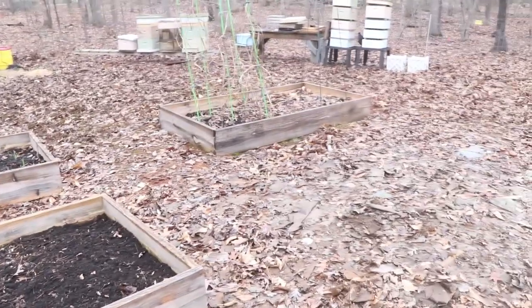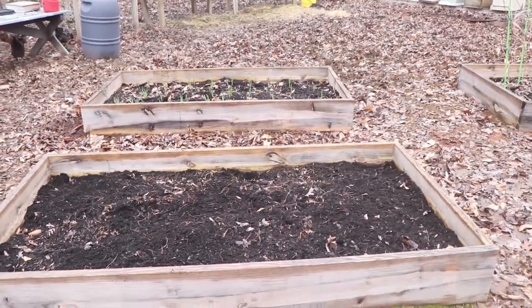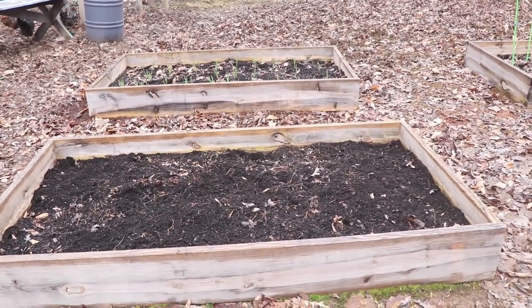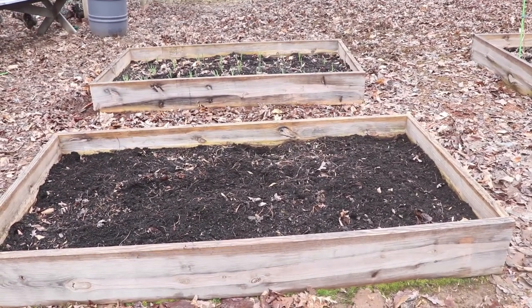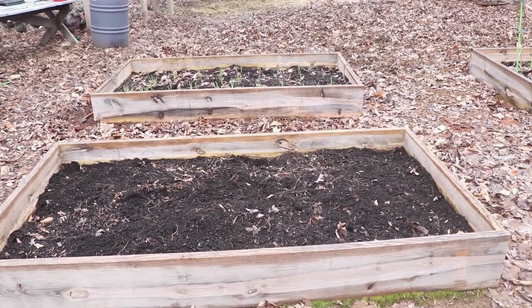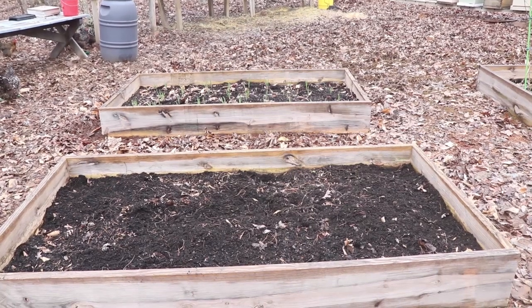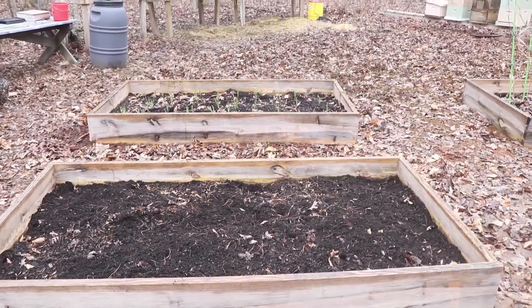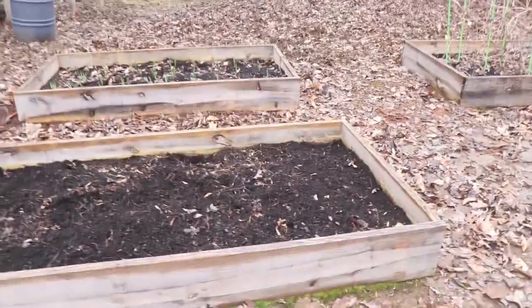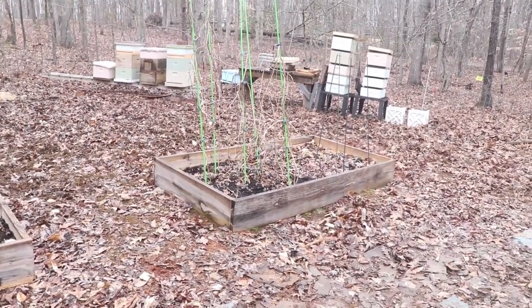So here's my garden. Currently I only have 3 beds. I've got the materials to build 7 more beds, and hopefully I'm going to get those done soon. Being the 1st of March, we need to get stuff in the ground. I don't know when our first thing goes outside, probably in about 4 weeks, maybe 6 weeks, but we'll see. Each of these beds is 4 foot by 8 foot.